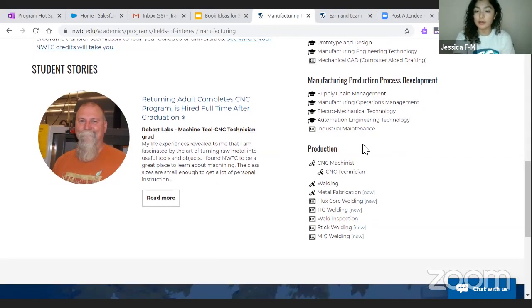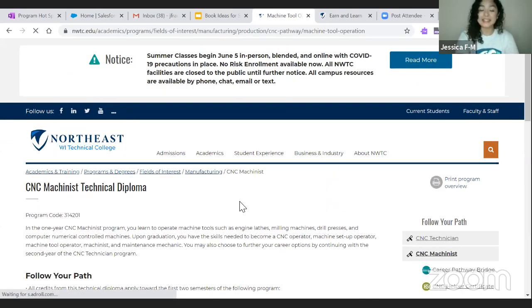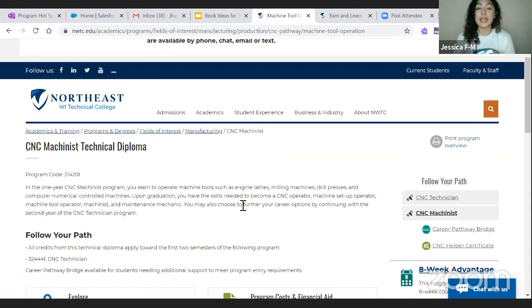The program that I am going to choose to focus on today, though, is going to be CNC machinist. It is a technical diploma. And actually, fun fact, CNC stands for computer numerical control. It took me a while to get that right. But this is a hands-on program where students essentially take pieces of metal and learn to program and code a CNC machine. So the piece of metal is then molded into the final product, which could be a die cut, it could be a part to a machine. The possibilities are endless.